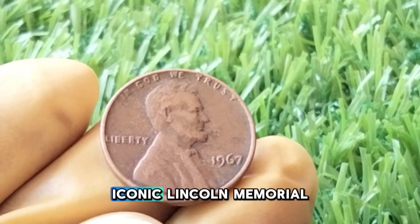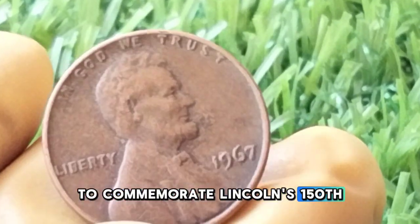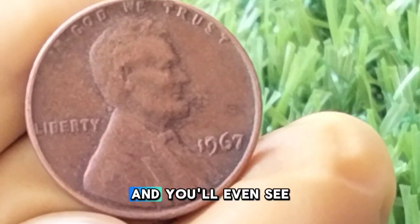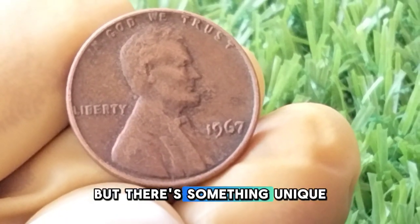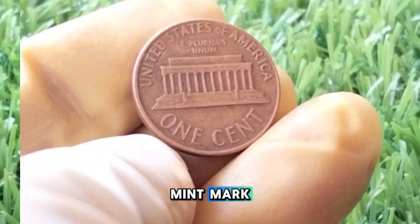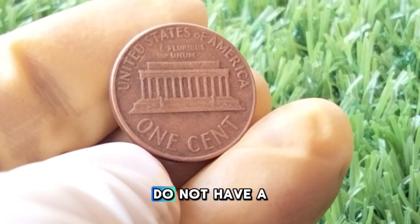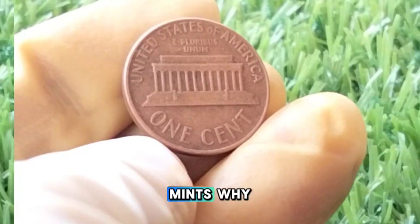The reverse shows the iconic Lincoln Memorial, which was added in 1959 to commemorate Lincoln's 150th birthday. Look closely and you'll even see a tiny image of Lincoln seated inside the memorial. Pretty cool, right? But there's something unique about the 1967 penny. You might notice that it doesn't have a mint mark. Typically, coins struck in Philadelphia do not have a mint mark. But in 1967, this was intentional across all mints.